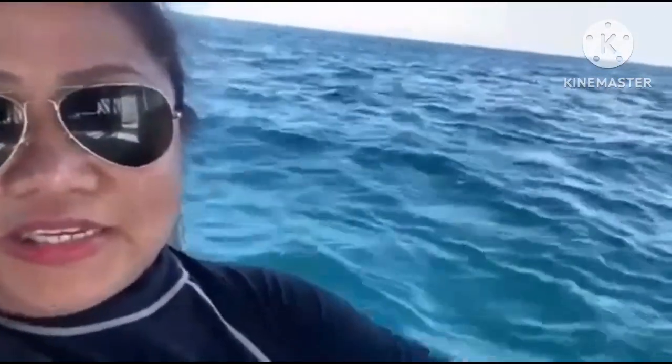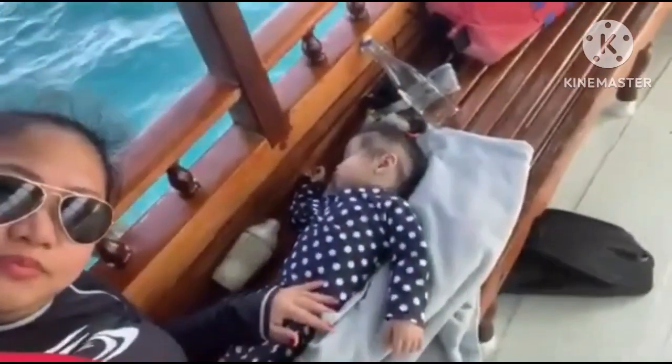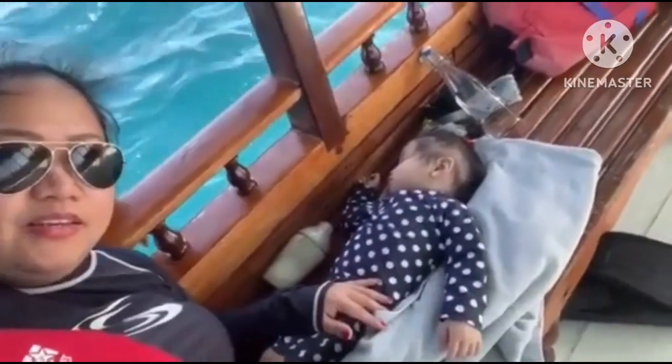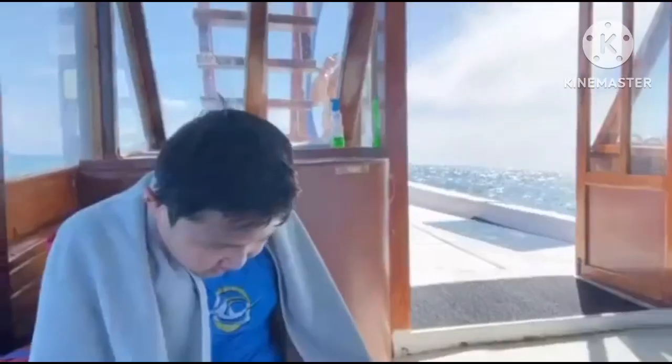Si Kaylee nakakatulog kapag medyo malakas yung current. Pero ang weather, the weather is very nice. Kaya, sana magtuloy-tuloy lahat ng tuloy natin dito. He's happy, but sleepy. Love it. See you.